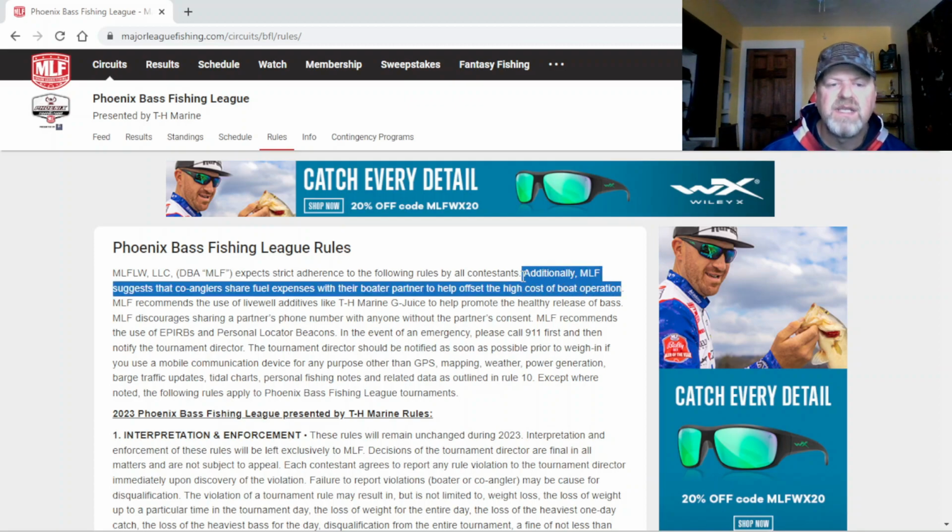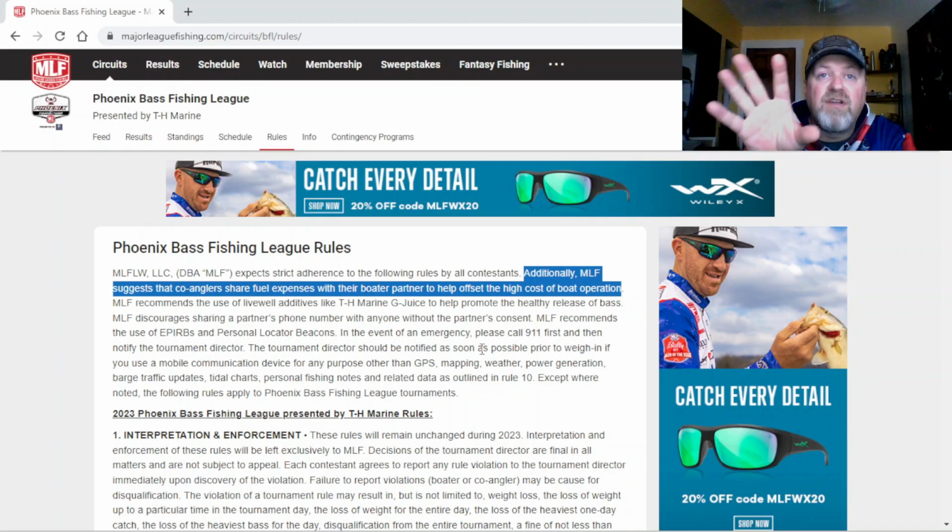Now that is in there, and I'm going to highlight that for one reason. If I step on your boat as a co-angler, this is my rule: you automatically get $40. Period. It helps offset the cost of a boat. I own a boat. I understand the cost of a boat. But I am there fishing behind you in your waters, and I give you a minimum of $40 if you can afford it. Not saying you have to.